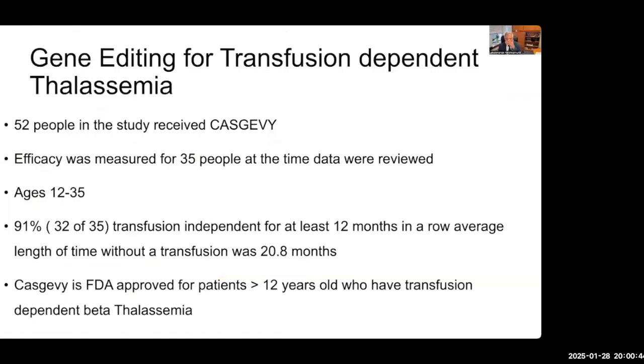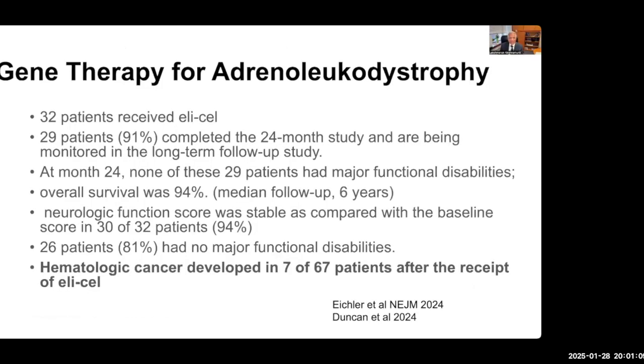Casgevy similarly has shown promising gene editing data. Out of 52 patients, 35 were evaluable at the time the data was reviewed. This was used in ages 12 to 35 in the clinical trial, and 91% became transfusion independent. And so Casgevy is FDA approved for patients 12 years and older who have transfusion-dependent beta thalassemia.